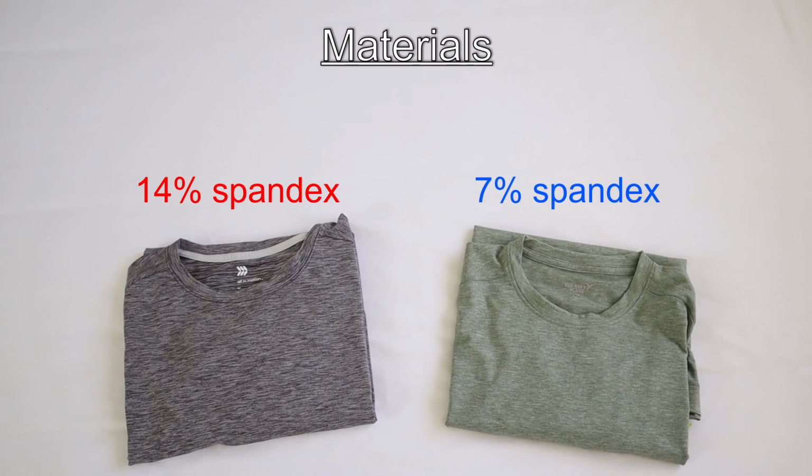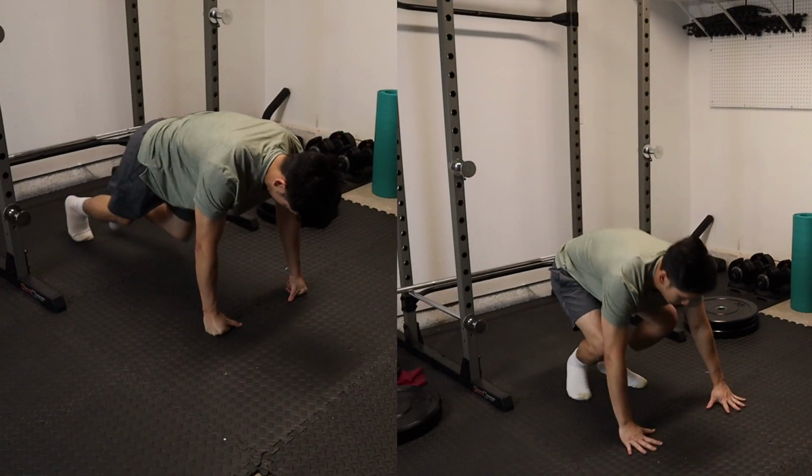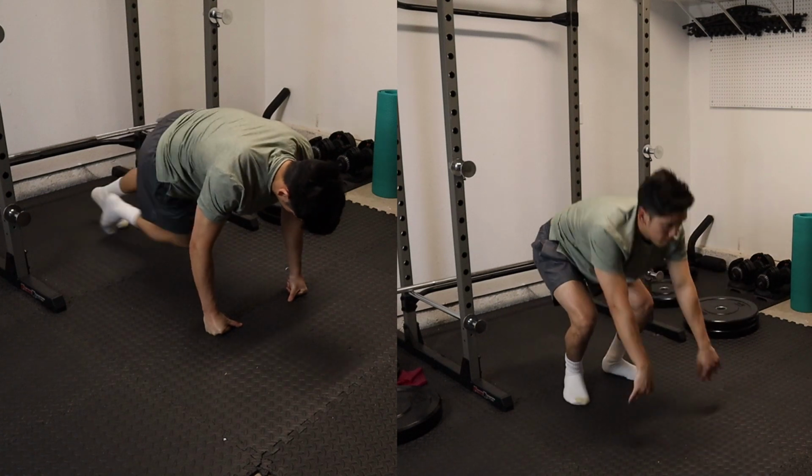As I mentioned earlier, the Target shirt has 14% spandex, whereas this Old Navy shirt only has 7%. Just getting a feel for it, to be honest, this 7% spandex was really all I needed to perform all my essential workouts. Again, just the standard everyday workouts that most normal people do.